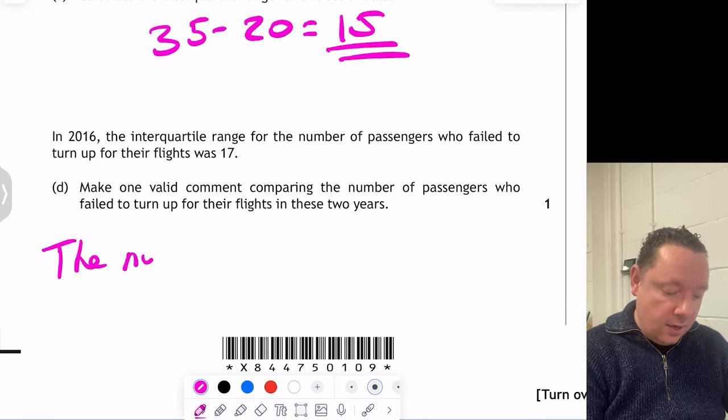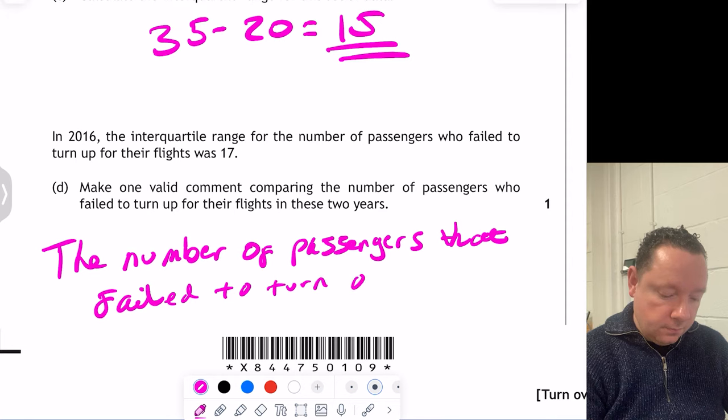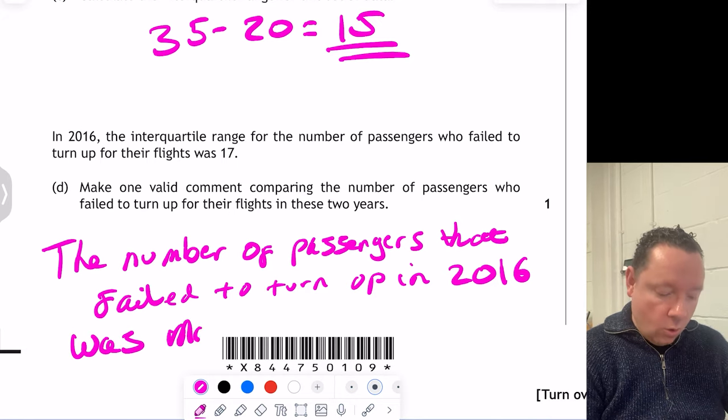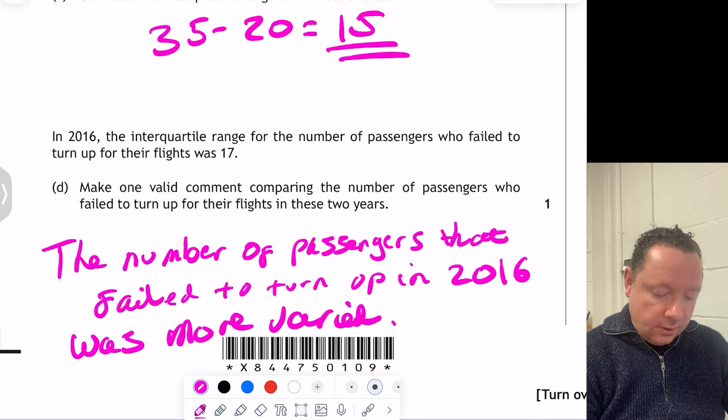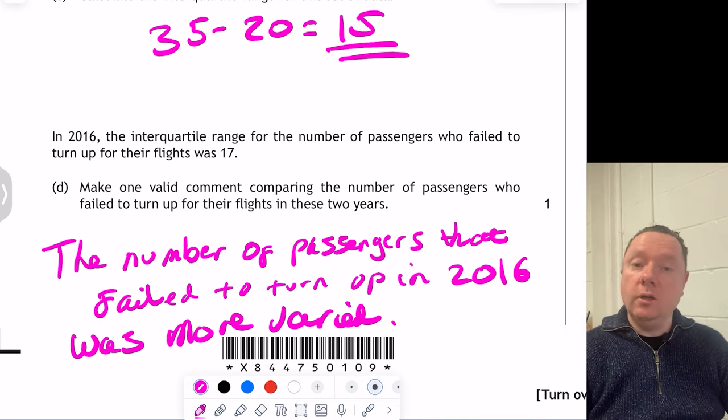So that means that the number of passengers that failed to turn up in 2016, I'm just looking at a bigger number, was more varied, is the key thing you are trying to look for. More varied if the interquartile range is bigger, less varied if the interquartile range is smaller.